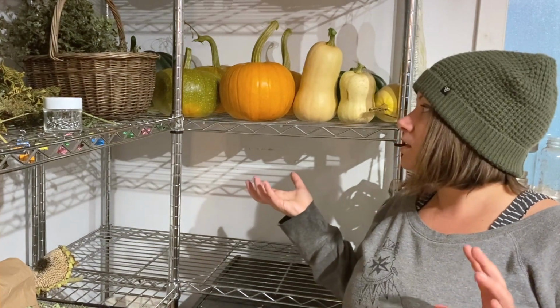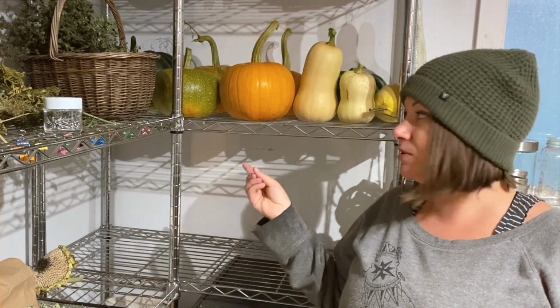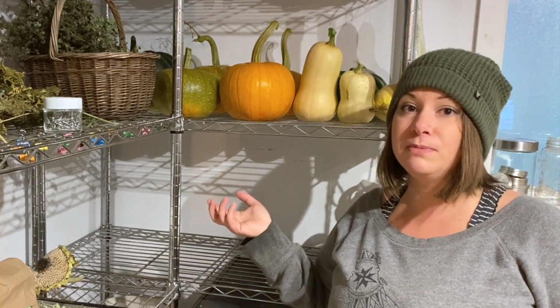I actually love growing pumpkin and winter squash. You get a whole lot for really not a ton of space or effort. Like I said, that one pumpkin is 15 pounds, and most of that is going to be flesh that we're going to be able to eat. They're super high in nutrients, but best of all, you really don't have to do anything special to them to get them to store.